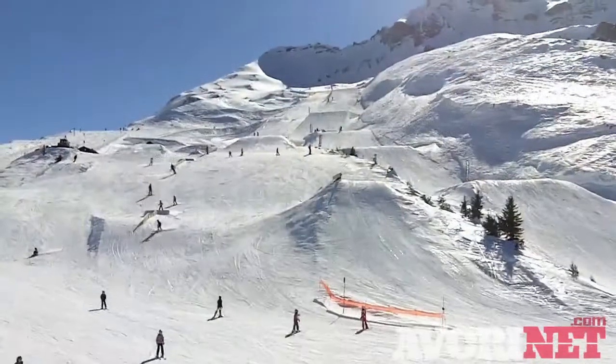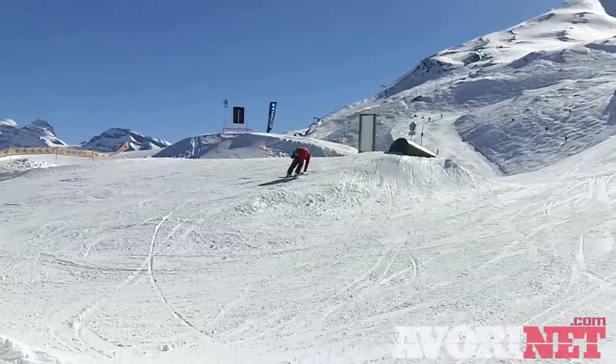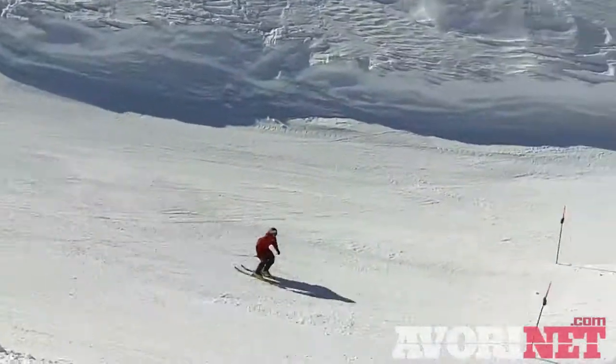Now at this time of year, and with the piste softening up, one of the best places to ride is in the parks, and one of the best things about the Portes du Soleil is its parks. We have about 7 or 8 parks across the entire area, and today I've been in Avoriaz having a look at the big park here and the baby park down in Chapelle.